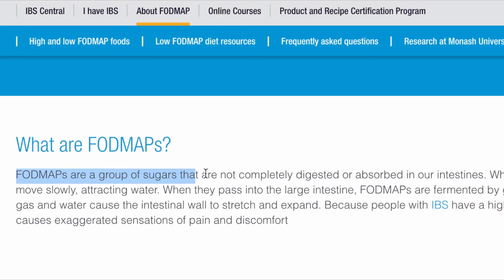The Low FODMAP diet was developed by Monash University in Australia, and they are the entity leading FODMAP research in the scientific field for the past 10 years. Monash University defines FODMAPs as a group of sugars that are not completely digested or absorbed in our intestines. Now, if your gut is completely healthy and resistant, these sugars will do nothing to you. As a more common example, one of these sugars is lactose, and as you know, if you are not lactose intolerant, you can still ingest lactose and your body will process it normally.